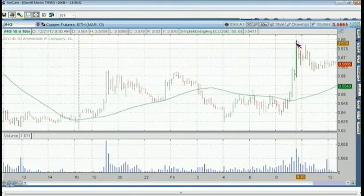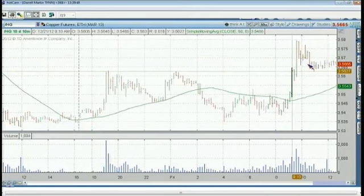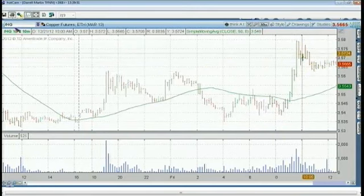So copper, 3.570 was a one deviation. So as soon as it hit this, we tightened the stop. And it just sort of goes flat. But you got a nice move on copper.